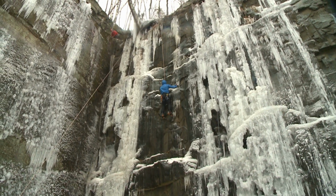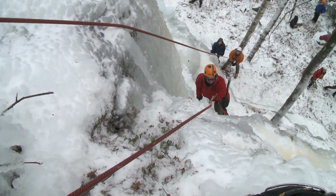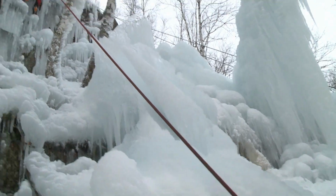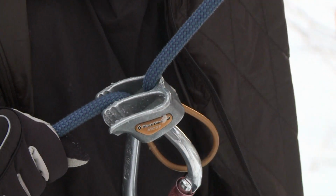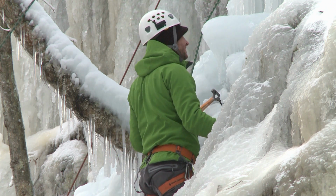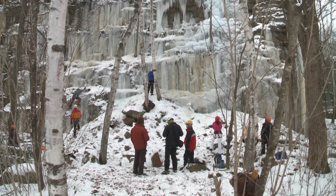It's a great facility. We've got the parks open year-round for climbing. And in the last couple of years, the Minnesota Climbers Association's worked with the city of Sandstone to add plumbing above the cliffs. So now they can make their own ice as they go. Awesome. Question is, what do the students think of Ice Climbing 101?